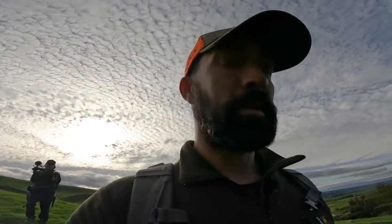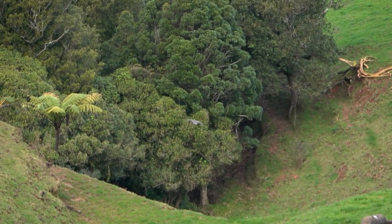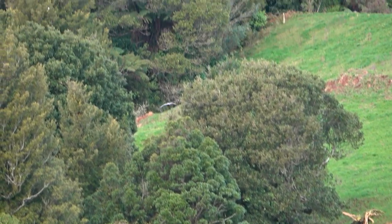This peacock just landed up in the tree up here. Let's see if we can get up underneath it and shoot him out of the tree.